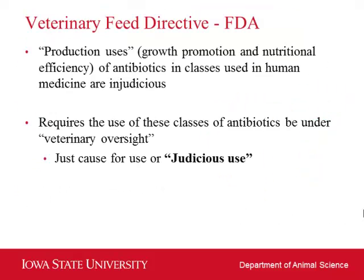So I'm sure as all of you know, January 1 of this year, the VFD, or the Veterinary Feed Directive, came into effect from the FDA. And it states that the production use of antibiotics in classes used in human medicines is injudicious. So it got rid of our ability to use antibiotics sub-therapeutically to improve growth or nutrient efficiency. We still can, however, use them for a just cause or judicious use. So if we want to treat animals that have diarrhea and things like that, we're not getting rid of that. But they are under veterinary oversight now. We do need to get a script from the vets for that.